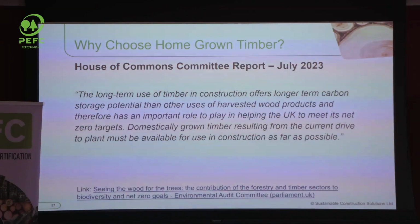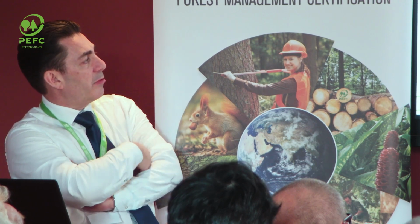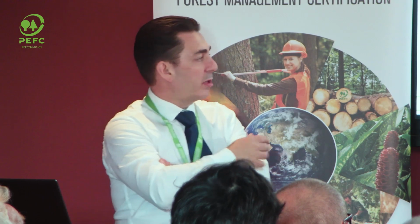Lots of support. House of Commons Committee report, July 23, this was just before the timber and construction roadmap comes out. Long-term use of sustainable timber. Timber and construction offers long-term carbon storage potential. Another use of harvest wood products. Therefore, important role to play in helping the UK meet its net zero targets. And domestically grown timber resulting from drive to plant must be available for use as construction as far as possible. So, I've got links to all these if you ever want to see them.